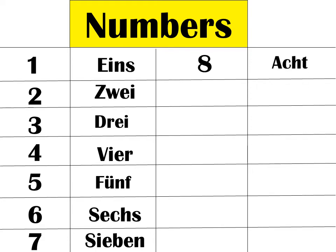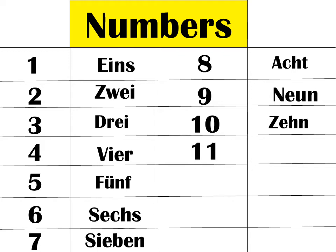8 is said as acht, A-C-H-T, acht. 9 is said as neun, N-E-U-N, neun. 10 is said as zehn, Z-E-H-N, zehn. 11 is said as elf, E-L-F, elf. 12 is said as zwölf, Z-W-O umlaut L-F, zwölf.